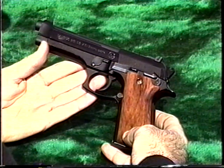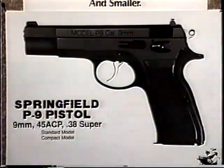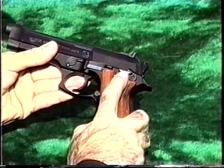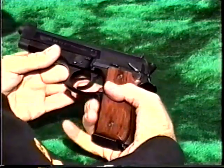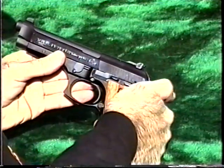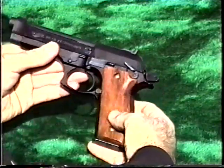The frame-mounted safety that locks the hammer cocked or down. This system is currently available primarily on the Taurus PT92AF series, the CZ75, and clones such as the Springfield Armory P9. It offers three different reasonable modes of carry: fully loaded, hammer down, safety on; fully loaded, hammer down, safety off; and fully loaded, hammer cocked, safety on. 2 steps are required to fire when the safety is engaged.